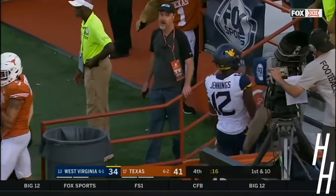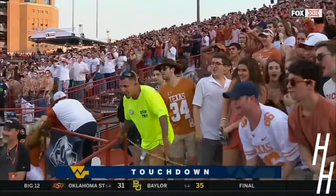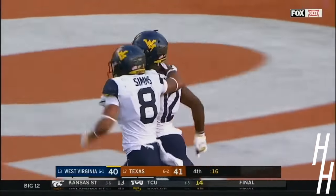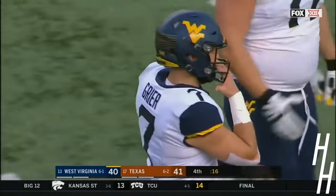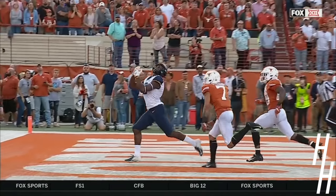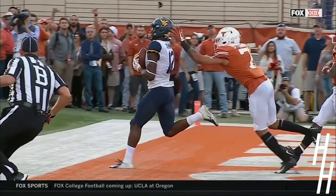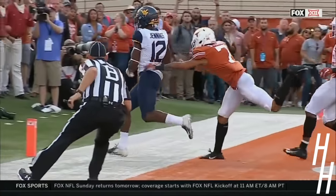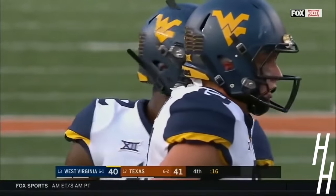Oh! What a catch, Gary Jennings! Touchdown, West Virginia! Wow! What a throw by Will Grier! With 16 seconds left. Oh my goodness. Is his foot down? Absolutely. Oh my goodness. I have not seen a throw like that in that situation. That was an absolute dime.